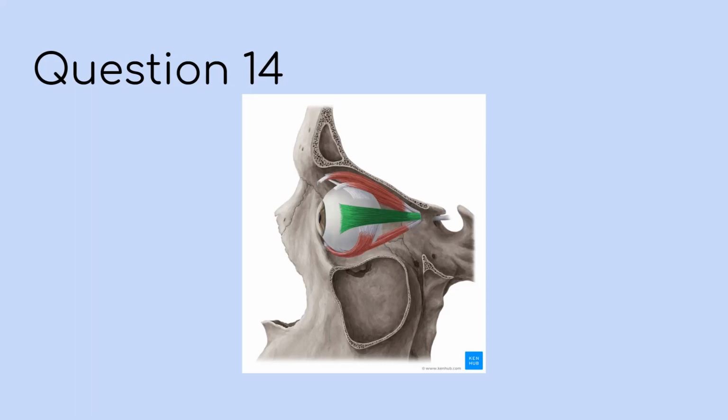So we're looking at this image from the side of the skull, so that would be the outside part. That's where the lateral rectus is, right here, because it's on the outside, the lateral side. You can see the other muscles, the inferior rectus right here, superior rectus, and then this one right here is the superior oblique, and this green one is the lateral rectus.